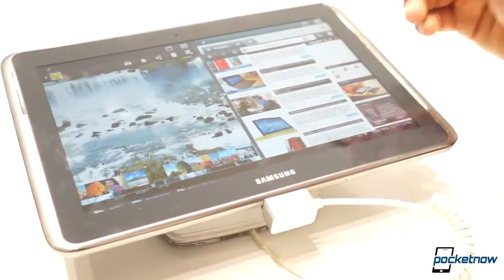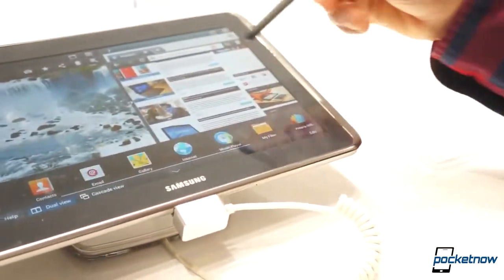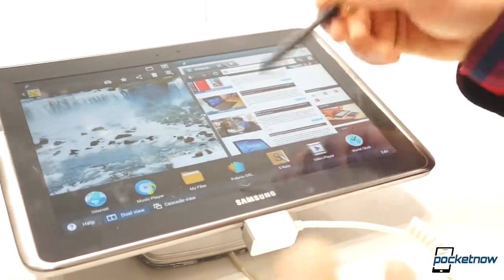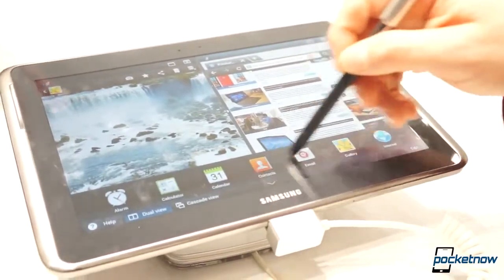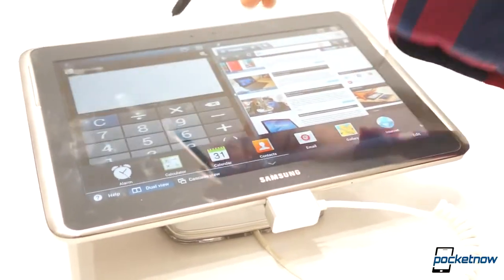And Samsung says that they've added more apps here, and we really don't see that here, but this is pre-production software. We've got the file browser and the alarm and the gallery and the calculator and stuff like that that you would want to use.